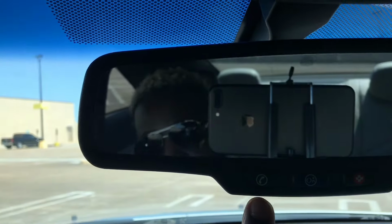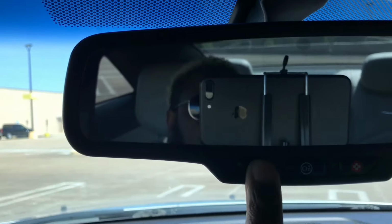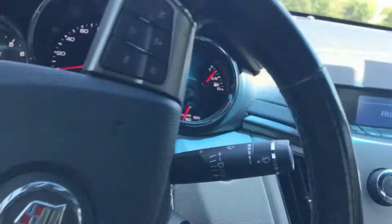Here we got the rear view mirror. We got orange sauce on here. GM cars, they always have the OnStar. That's a nice feature of GM cars.